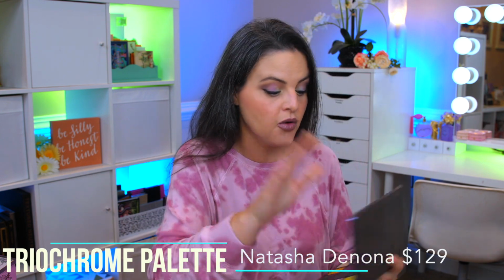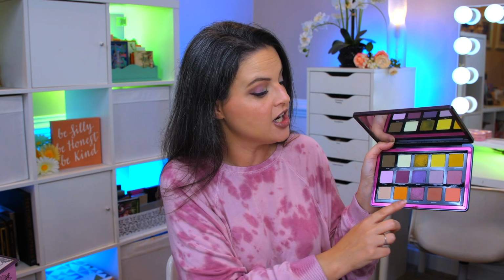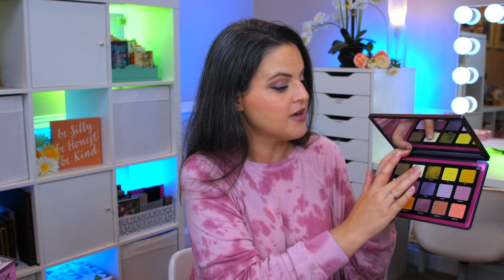And let me just tell you, part of the reason why I love this, and it's not just the TrioChromes that are in here, which are these shades here. This shade is the one I'm wearing on my eyes today, but it's this shade right here, Android. I own nothing like this. I own things that try to be this shade, but can't be. Wait till you see this. Just wait.